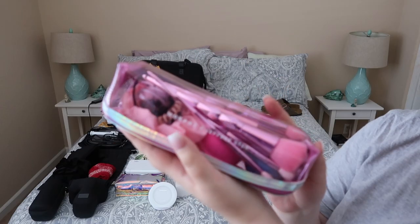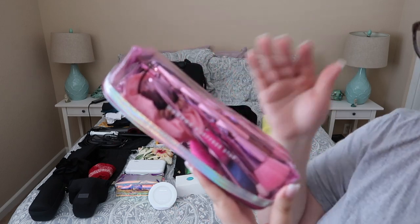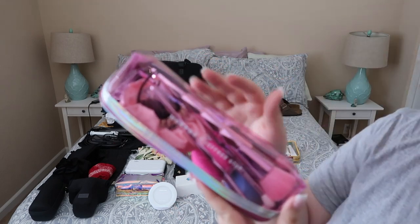Okay, moving on with more blurry products. This is my bag with all of my makeup brushes and some extra hair tools.